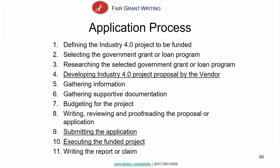Then you select the right government grant or loan program for you, and then develop your application. However, to develop the application, you will need to request a proposal or quote from your vendor, because this is the information that goes to the application anyway. And assuming that you've written the application, you submit it to the government, you wait a little bit or a long time, depending on what kind of program you applied for. But eventually you will receive the response from the government.